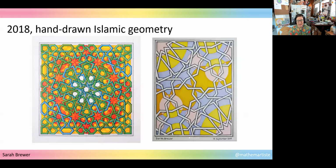I was very lucky in 2018 to get to study with some tutors from the then Prince's School of Traditional Arts based in London. Now it's the King's School. These are a couple of pieces that came out of that study. The left is a pattern from the Alhambra, and the pattern on the right is a design by master geometer Daoud Sutton.